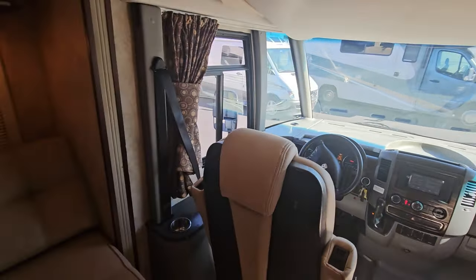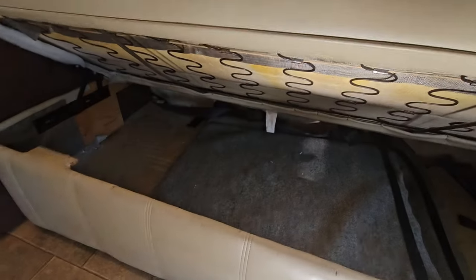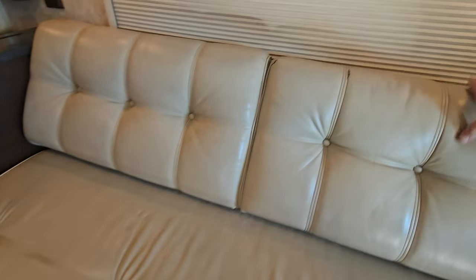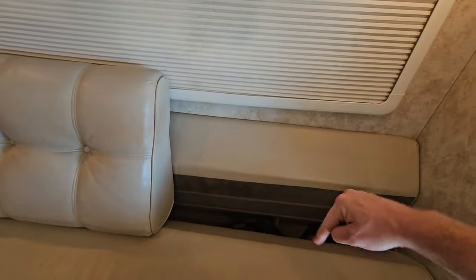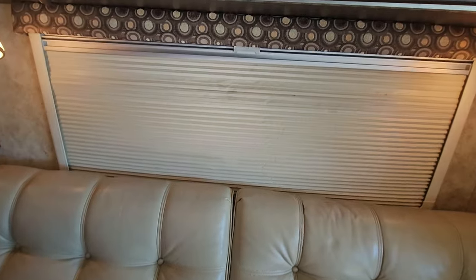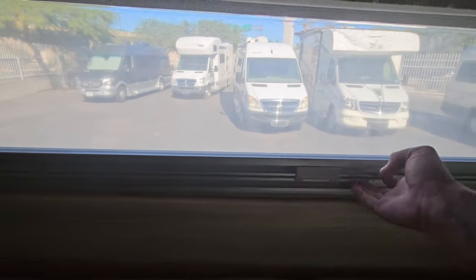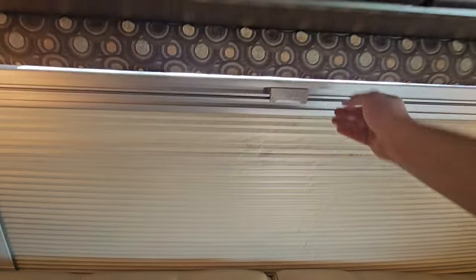Now in the slide out, this first couch does have some storage down below. And then you can actually remove both these cushions, lay that down, and it turns into a single sleeper. Let's see if we can get this back into position. Little slit right there on the cushion. Blinds are a little dirty too. It needs a good cleaning. We just took this bad boy in, but it does have the multi kind of way blind setup, which is nice.